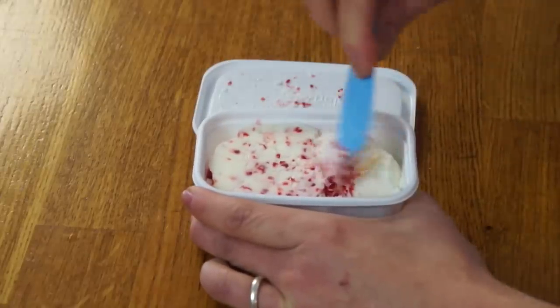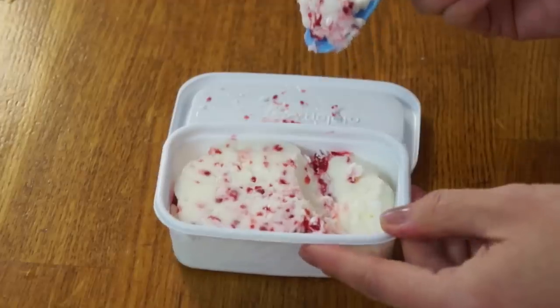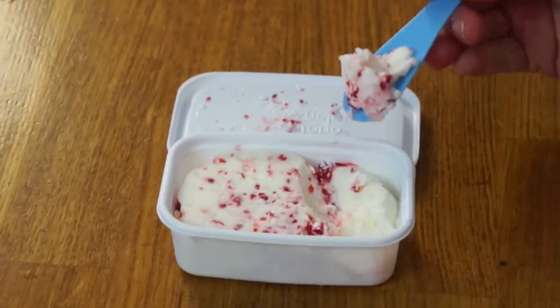And the peppermint bits are not melted. Some peppermint stick flavors I've had, the candy is just totally melted, and it's disappointing because you can't see it, but this is very clear. You can see the bright red and little chips of mint in there. Oh, yes.